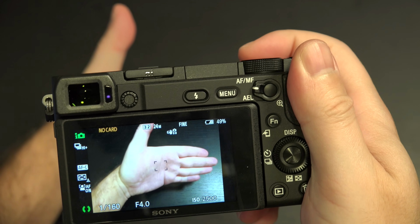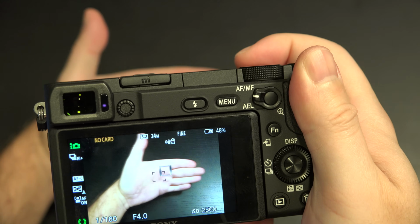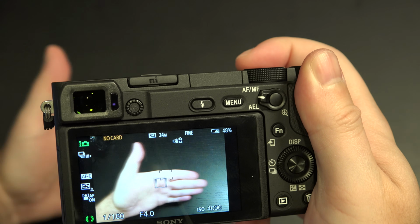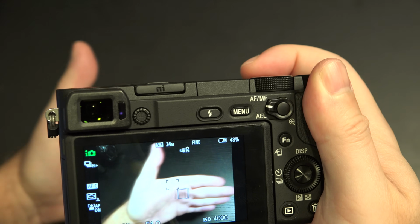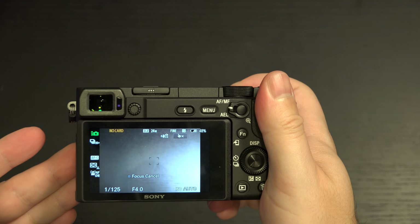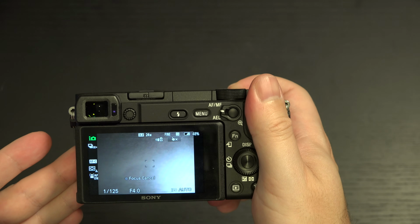I should be able to. Trying. It actually will lock. There you go. And you can see it's following my hand. So this is the idiot proofing I'm talking about, that Sony in the past had all the hardware to handle this, but they didn't necessarily have the brains. And that's what we have now here in the A6400, and that is what really sets the 6400 apart.